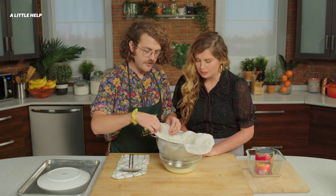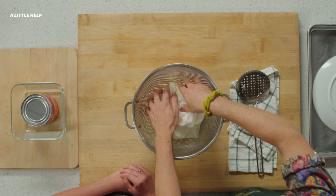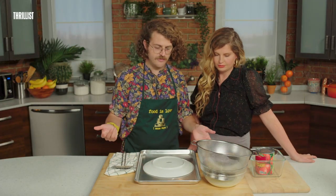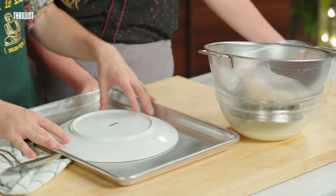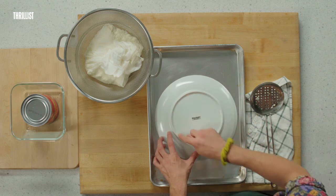We're just gonna fold this into a little packet here. So fold it over, be really, really tender with it. It's a little bundle of joy. Now we're gonna make a little homemade press. It's pretty easy, you could do it with whatever you have lying around. Here I've got a little tray, and inside of that I've got a plate that I've put upside down, so it gives us a little frame to put our paneer in. You see that there? I see it.